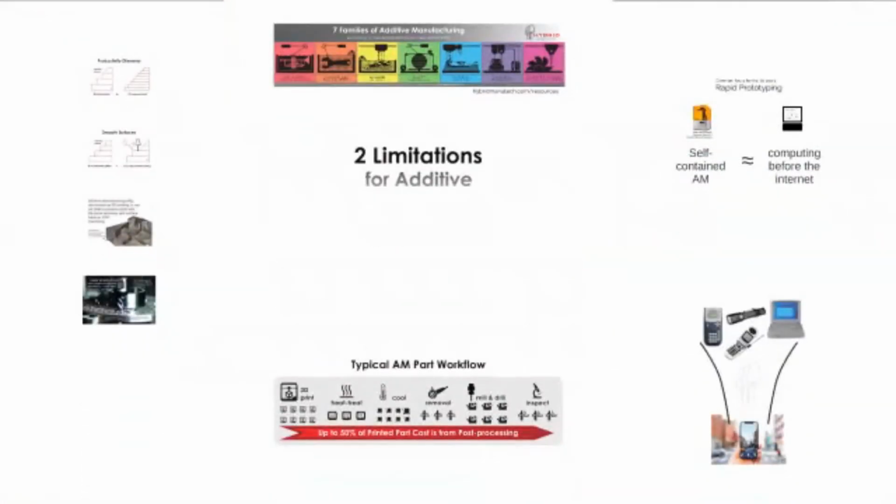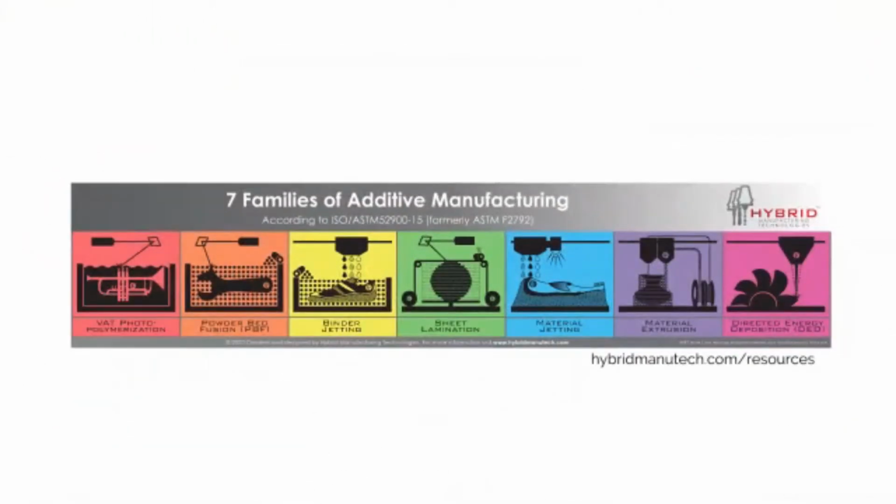So if we look at additive or 3D printing, there are 7 families, according to the standards bodies. That's 7 different sets of physics. And I've shown them here. You'll see this is a multicolored chart. You can download a copy of this for yourselves from hybridmanutech.com/resources. And each of the 7 families has unique capabilities. They're all good at something.